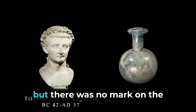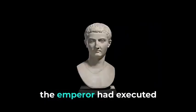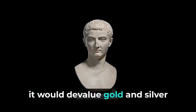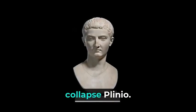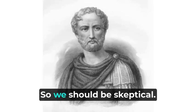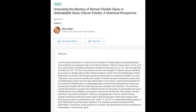Tiberius tried to break it on the ground, but there was no mark on the bowl. Supposedly, as a reaction, the emperor had the inventor immediately executed, fearing that if the recipe for this material was disclosed, it would devalue gold and silver and cause an economic collapse. Pliny himself asserts that the story is more widely publicized than well authenticated. Therefore, we should be skeptical, but a recent article by a researcher claims that such a technology would have been possible in Roman times.